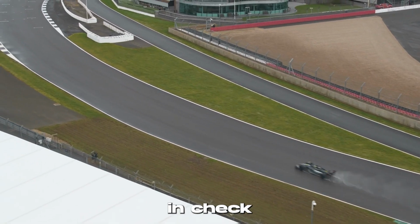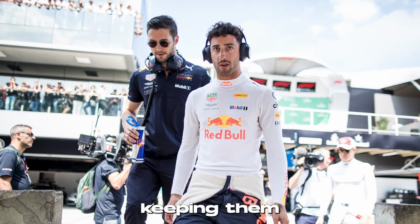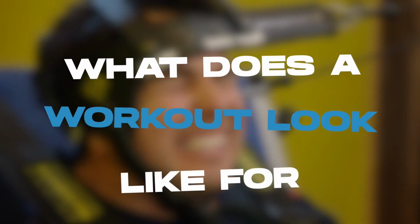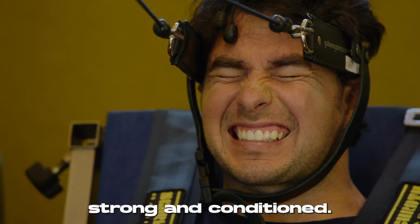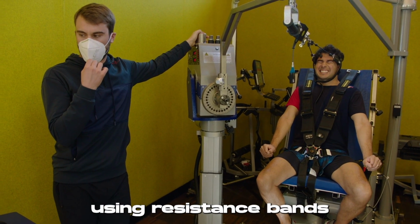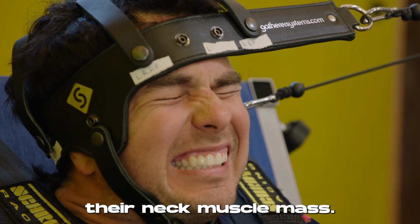Keeping all of these demands in check when training is a job in and of itself, and each driver has a trainer who will balance this for them, keeping them well nourished and both physically and mentally fit. But what does a workout look like for an F1 driver? Unlike other elite sports, F1 drivers pay special attention to keeping their necks strong and conditioned. Doing so can result in some interesting looking exercises, with trainers using resistance bands and weighted helmets to mimic the forces that the drivers are under when cornering and develop their neck muscle mass.